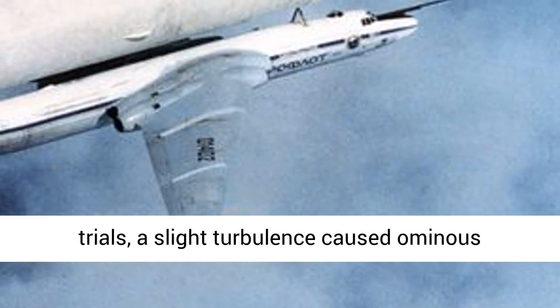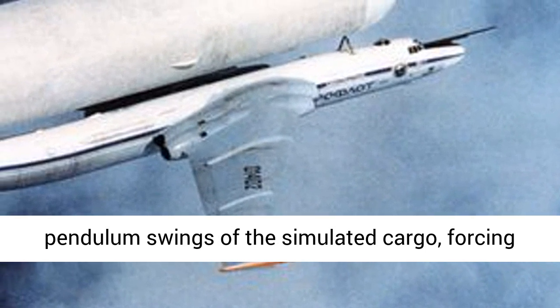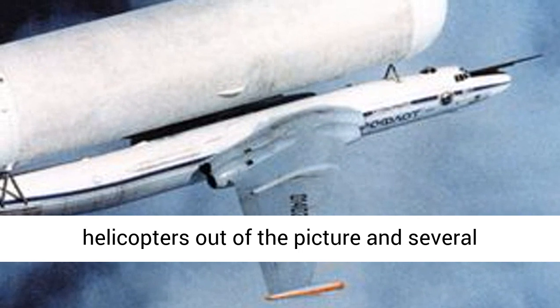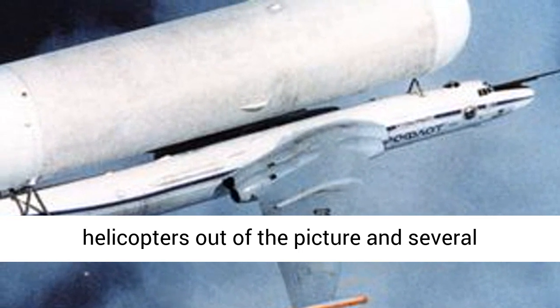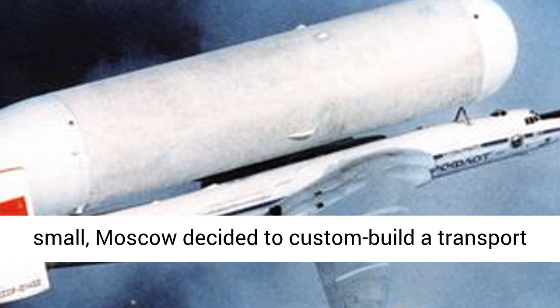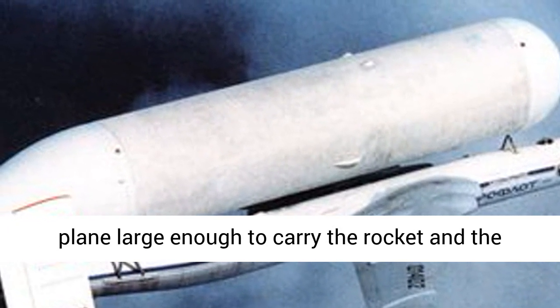But, during one of the trials, a slight turbulence caused ominous pendulum swings of the simulated cargo, forcing terrified pilots to dump the payload. With helicopters out of the picture, and several existing fixed-wing aircraft ruled out as too small, Moscow decided to custom-build a transport plane large enough to carry the rocket and the orbiter.